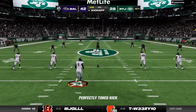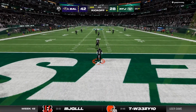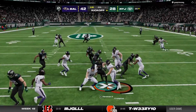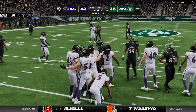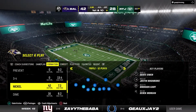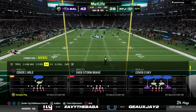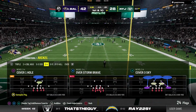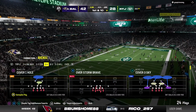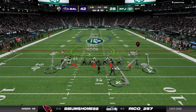Tucker now to kick it away following the touchdown. Hardman going to bring it out of the end zone. And he's up past the 20 to the 22-yard line. The Jets take over first and 10 at their own 22-yard line. They'll come up first and 10 here.